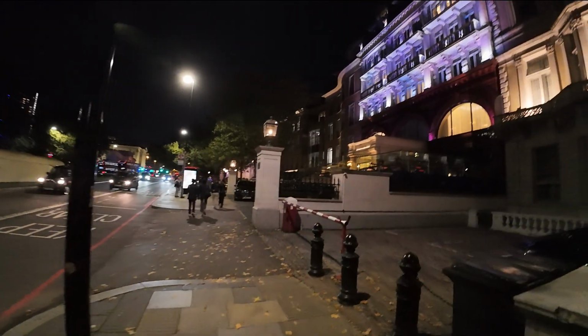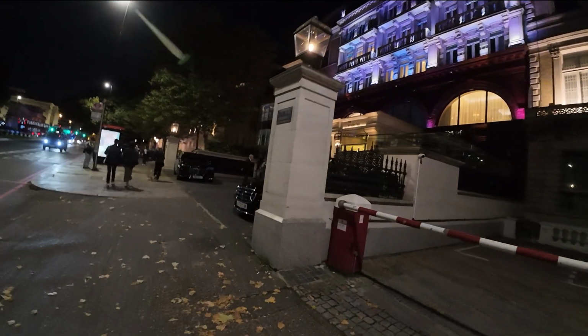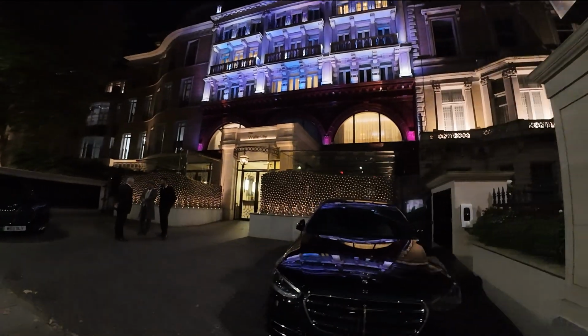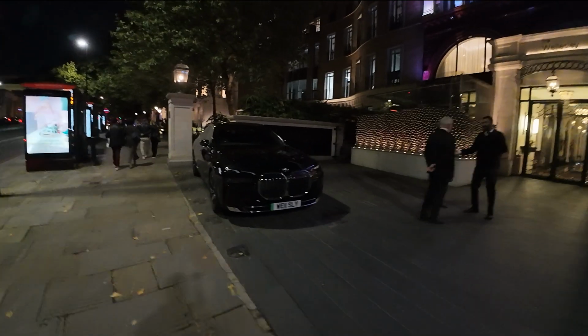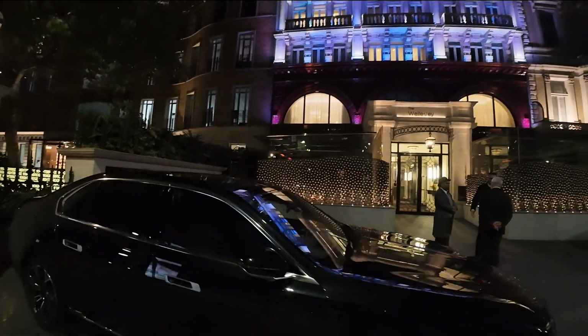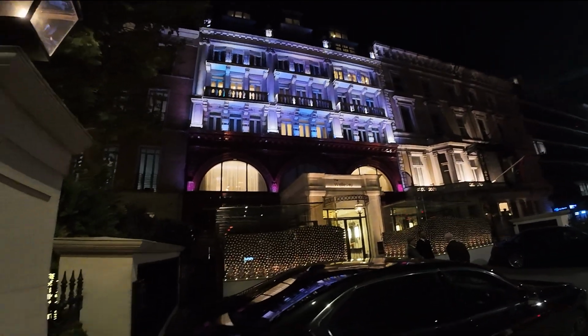Right, as we go through here, we have another hotel, and this is the Wellesley. What's really interesting is we've got the Wellesley Hotel here, which looks very, very nice with their limos. But check out the private number plate on that one, Wellesley. Wonder how much that would cost you to get driven around in. That's the Wellesley Hotel. Very nice, nicely lit up.